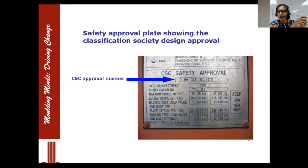Remember, the IMDG Code says when I talk about a container, I'm talking about a container as per this convention. So based on this convention, you need containers to be approved according to its guidelines and provisions, and based on that the container obtains a badge called the safety approval plate. The safety approval plate is important because it lists a lot of information. So one, the container is tested before use. Upon passing the test before use, it obtains a safety approval plate.